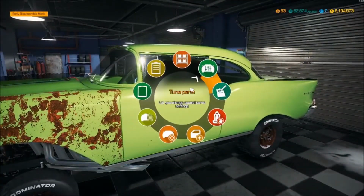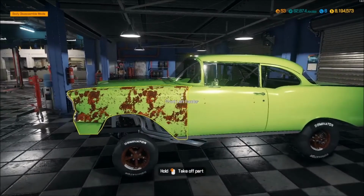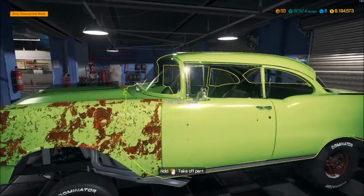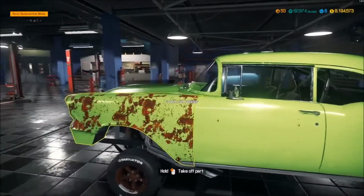So this car, let's just take a look at it right here. It's a 1957 Chevy Gasser. Now I do know this mod comes with different variations where it could just come with the basic vintage model, and obviously this one we have the Gasser drag model. So we're gonna keep this one the same. I'm not gonna play with it too much. I'm just gonna fix her right up. We'll take a look at what it looks like at the end. I think it's gonna look fantastic, and then we'll go from there.